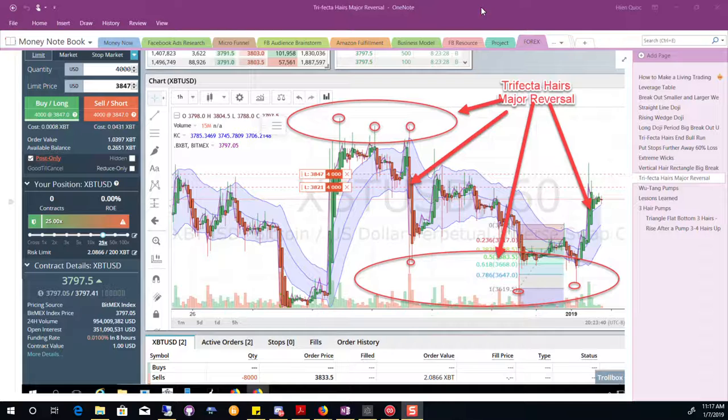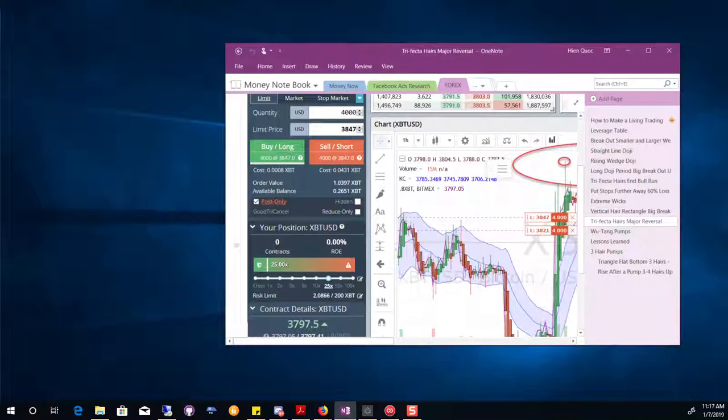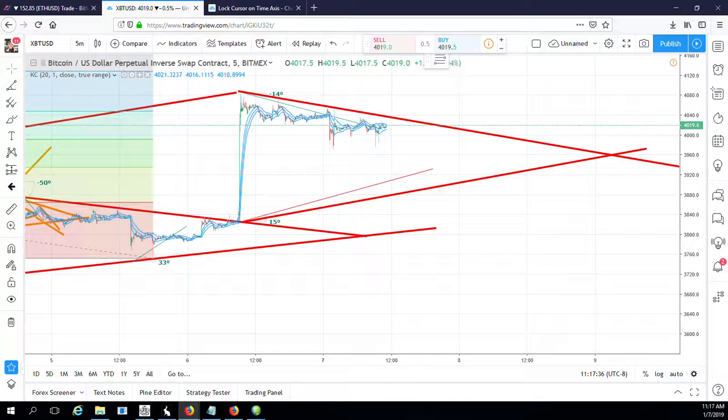I'm going to switch over to show you this, and then I'm going to do trading notes on this stuff here. Let me pause real quick. All right, so a lot of people are probably expecting a double pump. I think the double pump is done. It's already pumped once and pumped twice.